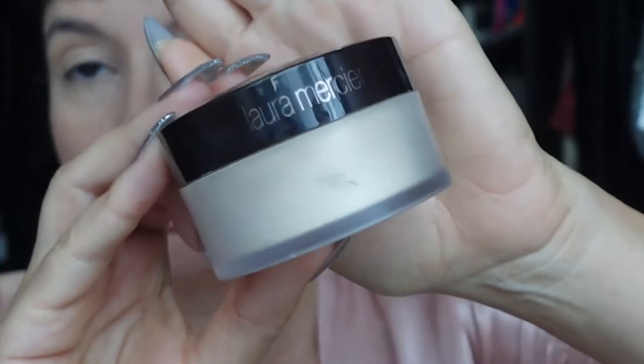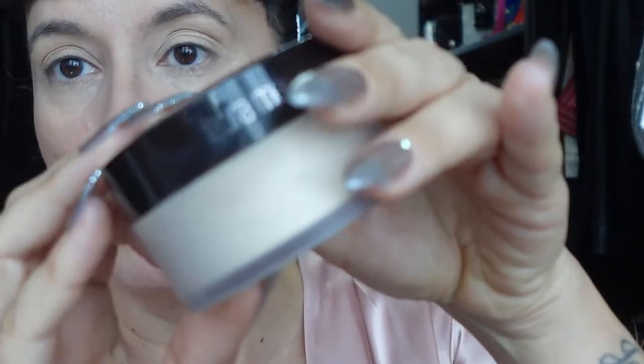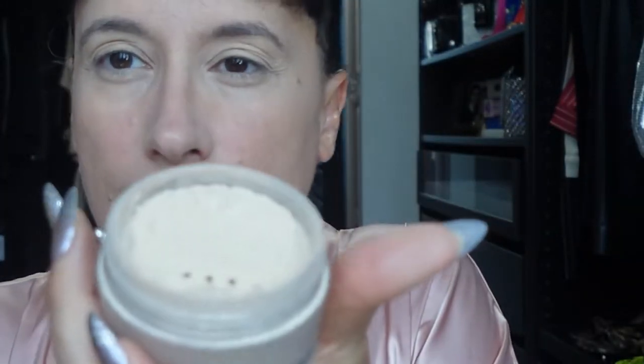The powder I really love is the Laura Mercier Translucent Setting Powder, this one right here. And my shade is, I'm not sure, but I'll leave it linked down below, guys. The name is the Translucent Loose Setting Powder from Laura Mercier, and I will leave it linked down below. So I do this because I just want the powder to go up, and then it looks like that.